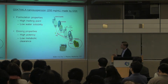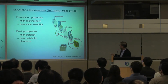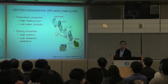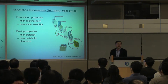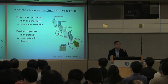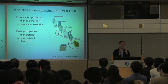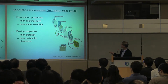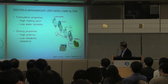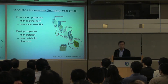And there are many ways that scientists in pharmaceutical companies could put drugs into long-acting formulations. But the best way is just simply to make nanoparticles, crystals, nanocrystals of the drug. Therefore, 100% of the drug is in your mass. There's nothing else, no excipients. And then these nanocrystals are then put into a liquid suspension.